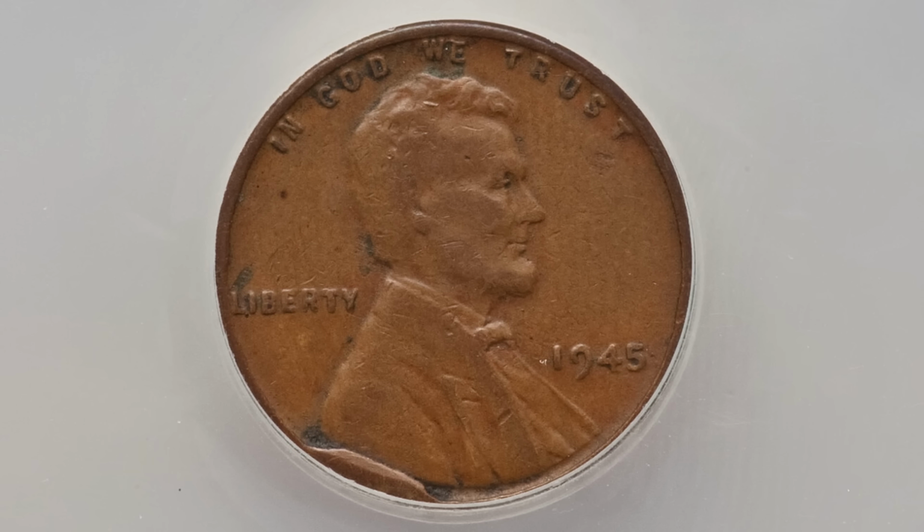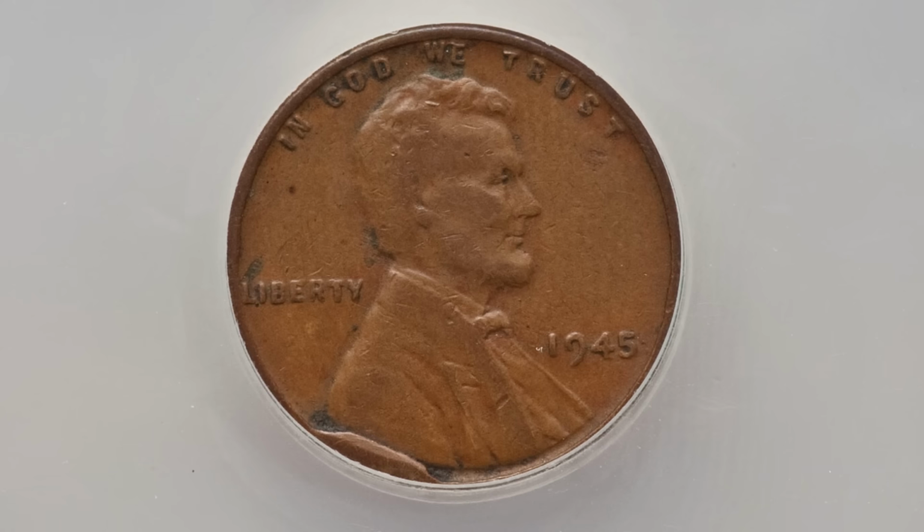You'll see that little extra metal there on the rim of the coin. That is known as a die break or a cud. Cud, die break, same thing. Now, this coin is graded at a 15. So again, lower on the coin grading scale.